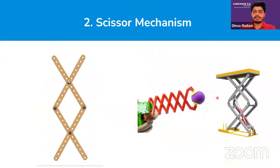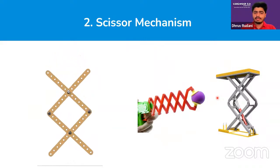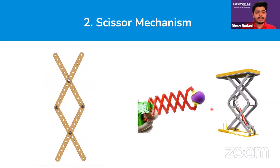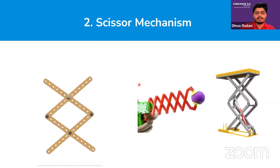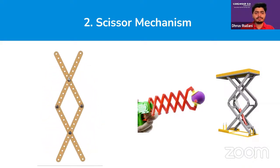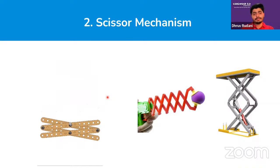So the second one is the scissor mechanism. In the scissor mechanism, you have this kind of example. As I said, airport lifts, and you might have played with some kind of toys which function using scissors. This is an example of a toy which is grabbing a ball using a scissor mechanism, right? So this is how the scissor mechanism works. Let's see how it works when you tweak it.